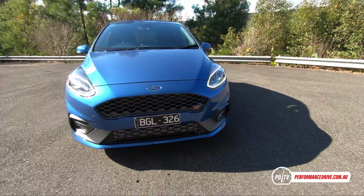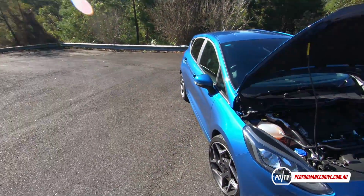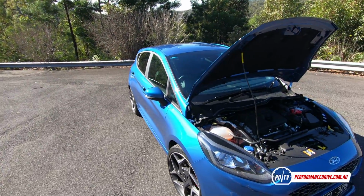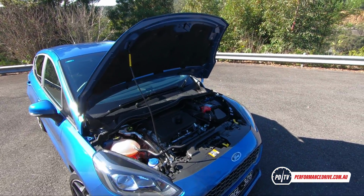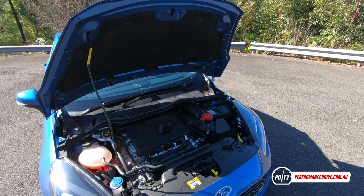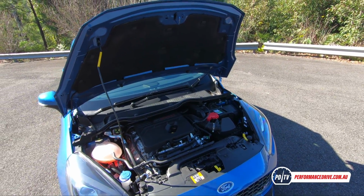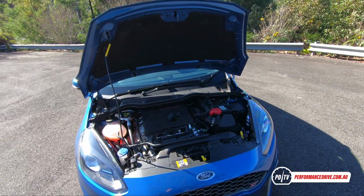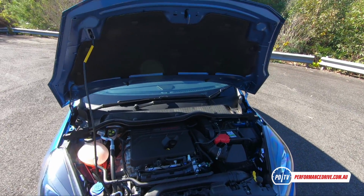The only thing I do notice is, sorry, a bit of a gust of wind, it is quite rough when you're idling and in the low RPM ranges. But once you get it going, it sounds pretty much the same as the old model, even sportier actually, and definitely a lot more character to it.